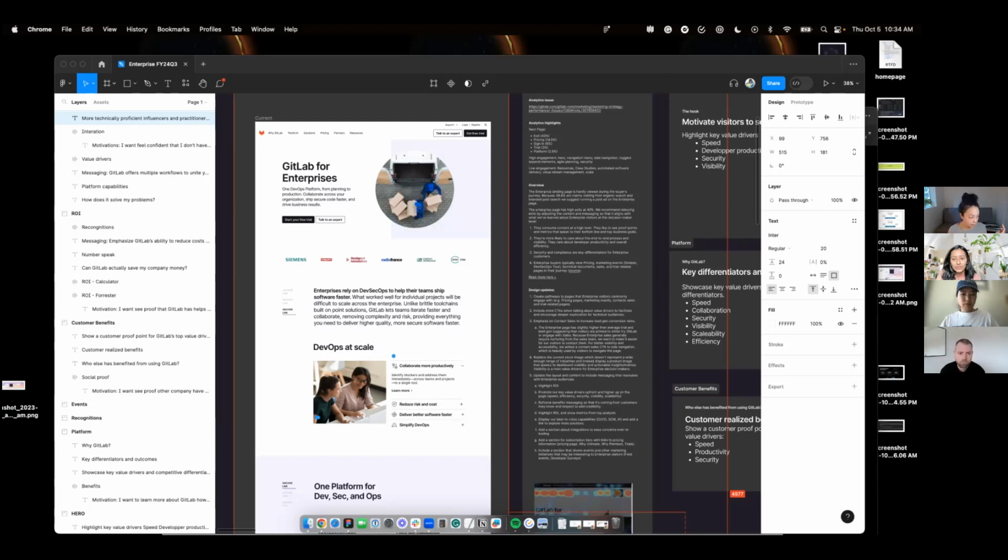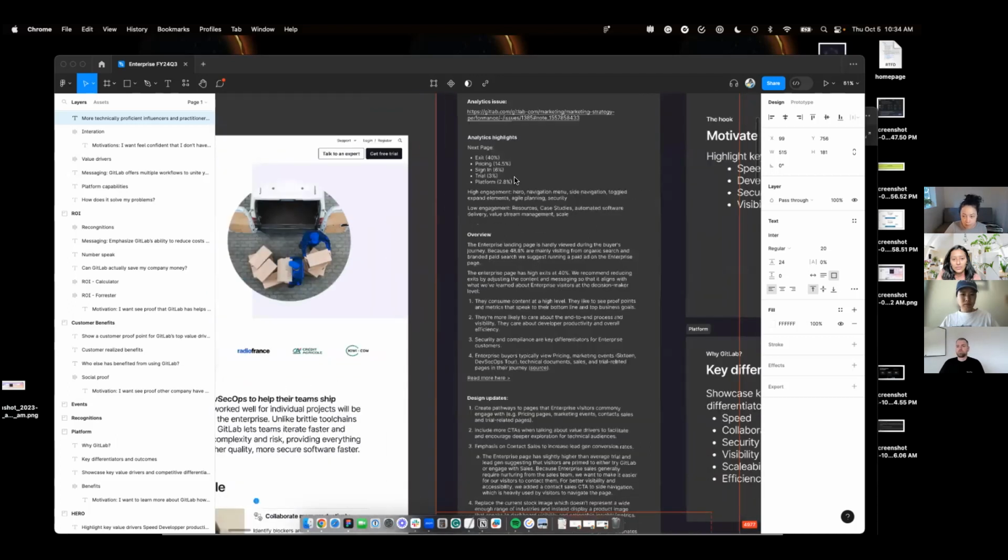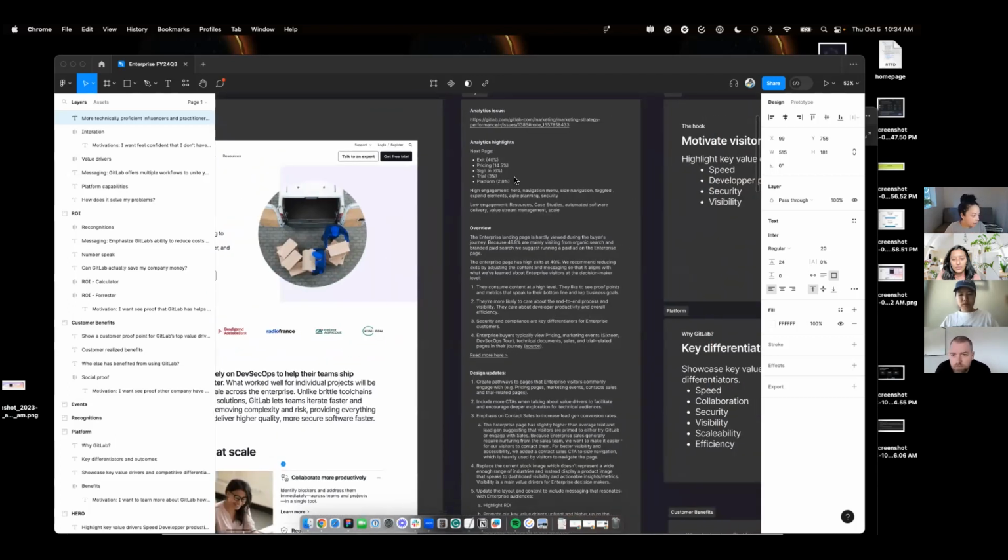So they're just exiting the site. So I think the exit rate was 40% or something like that. It's all written here. Yeah, 40%, which is quite high. So to help reduce these exits, we recommend rethinking the page and aligning the layout and content to the insights that we've learned from our Moments That Matter enterprise research.